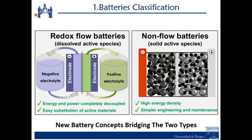As you can see, each of these two types of batteries has intrinsic advantages and disadvantages. So what we are aiming for is to propose new battery concepts which feature the best characteristics of each of these two types of battery.